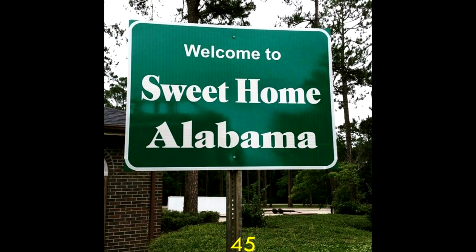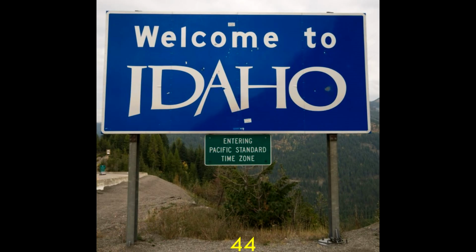Alabama's is pretty plain looking, and I think the whole Sweet Home Alabama thing has been overdone, and I like the old Alabama one better. It said Alabama the Beautiful, but this is what they got now. Idaho's, well, it does at least say Welcome to Idaho, so at least give them credit for that.